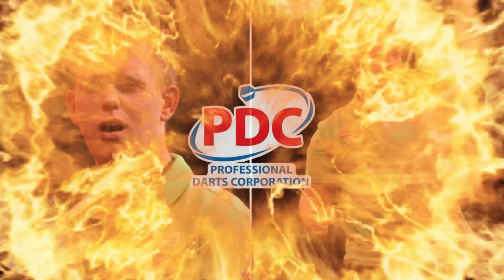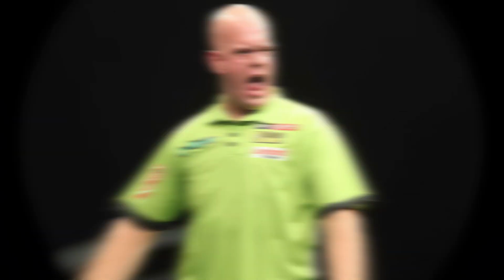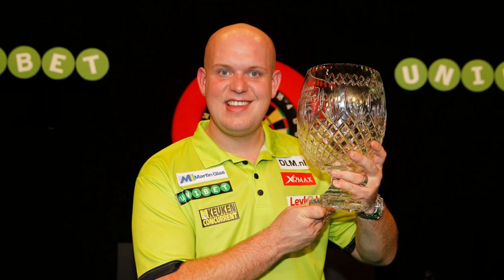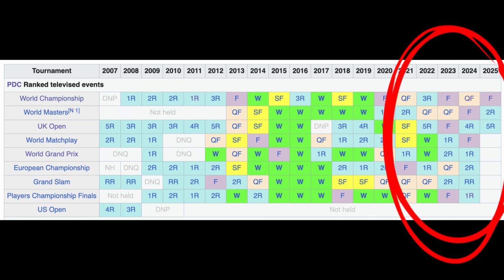Ever since he burst onto the PDC scene, Michael van Gerwen has been considered a phenomenon, a true powerhouse of darts. For years, he was the man to beat, the player who dominated tournaments and struck fear into his opponents. But in recent seasons, something has changed. The wins have slowed down, and that aura of invincibility isn't quite what it used to be.